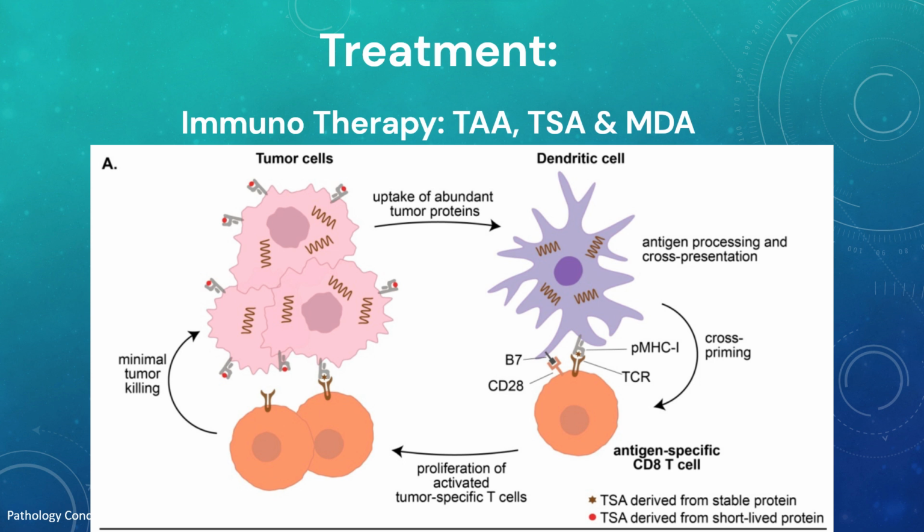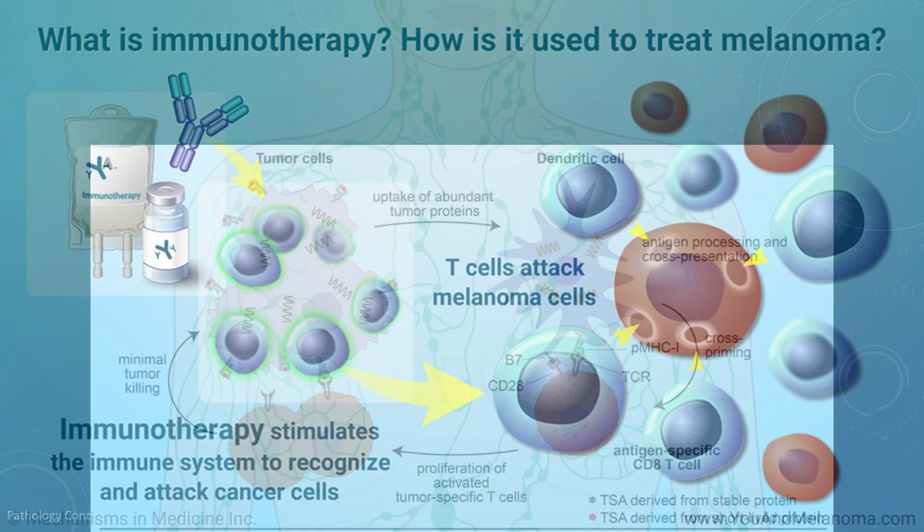These TAA, TSA and MDA are all proteins that are displayed on MHC class I proteins on melanoma cell surfaces, which can alert the immune system that cells are diseased. The antigens displayed on MHC class I proteins are recognized by the T cell receptors found on CD8 positive cytotoxic T lymphocytes, which can kill cells that are non-self or diseased self cells.